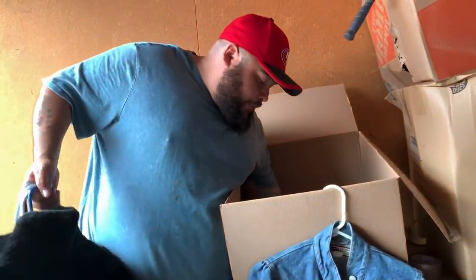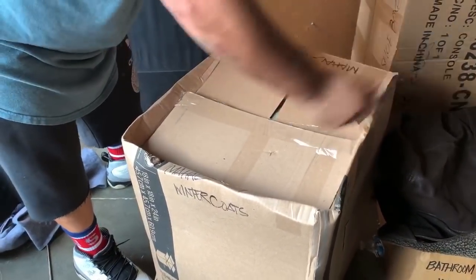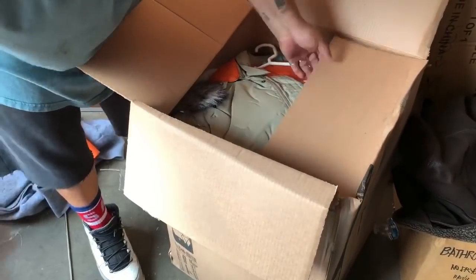Yeah, definitely. I'll have to put them all on eBay. All right, grab another box. This one says winter coats, and I don't want to sit here and waste time every time going through all this stuff. So what I'm gonna do is grab the first couple and validate that it is winter coats.